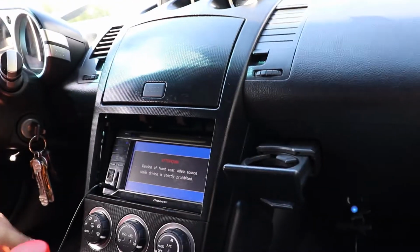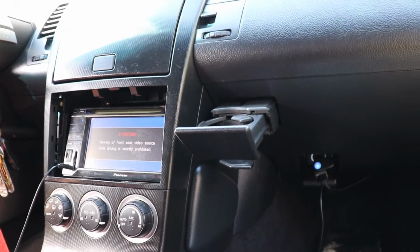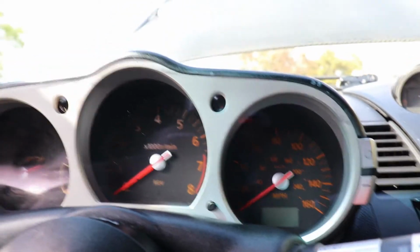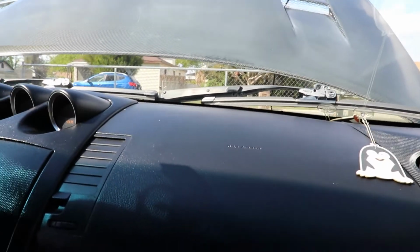And go for the Z. I do want to supercharge it. I am in California, so I do need to smog the car still, and I still want to keep driving it. Like I said, it has 251,444 miles as of today. So I do drive this car a lot, and I want to continue driving it a lot. So I do need to smog it.